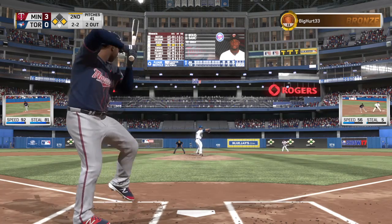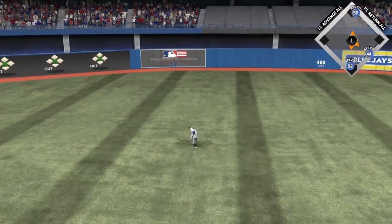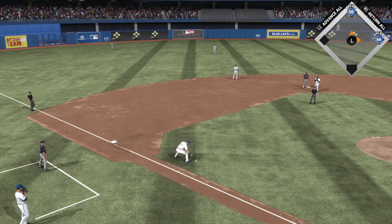He's set. Here's the 2-2. Drilled right back up the middle. A dive, but he can't get a glove on it. It's through for a base hit. And the runner scores from third as they extend their lead.